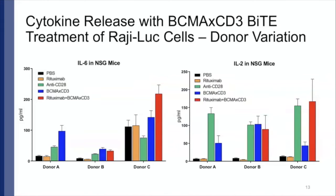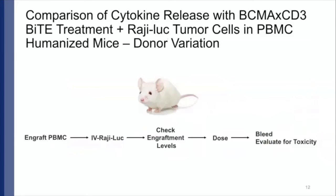So for this particular assay, we decided to use a BCMA BiTE, and using Raji cells, which express high levels of BCMA. So the approach was similar to before. We would engraft the mice with the PBMCs. We would then inject the Raji cells, check for humanized cell engraftment, and then dose and bleed to evaluate cytokines.